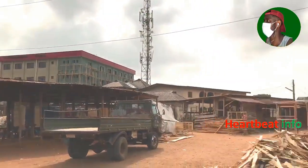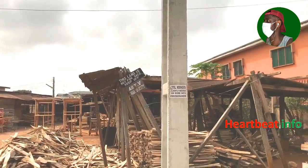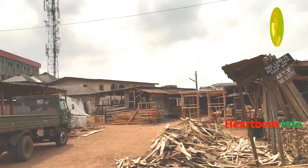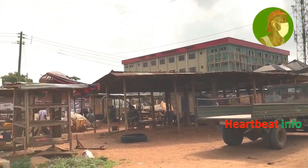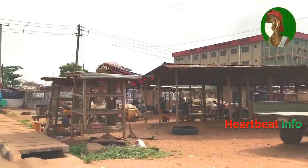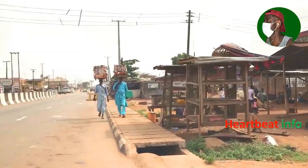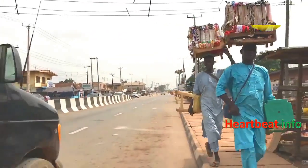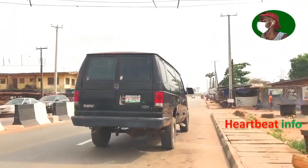So in today's work, we're working inside the Ekiuwa Market. This Ekiuwa Market is located close to TV Road. So in this market, we're working along the Ekiuwa Market, and you will see the Ekiuwa Market in a very different way.